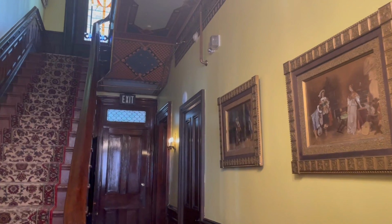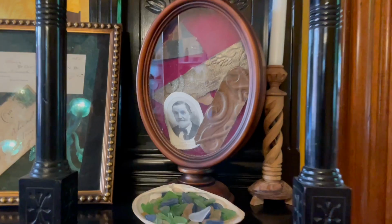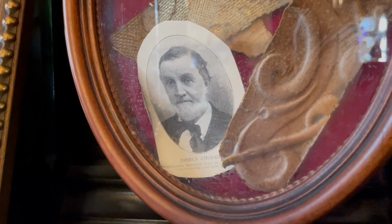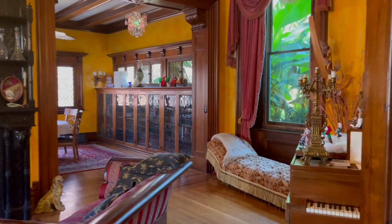It was built in 1870s for Joshua Rhodes. Joshua emigrated here at the age of 4 with his family, was orphaned by 10, and became a millionaire and a nice guy. How did he become a millionaire? He started with fruits and vegetables, and then he ended up founding the P&L Railroad. And then he had this house built? He had this house built.